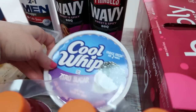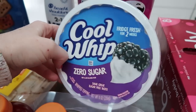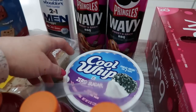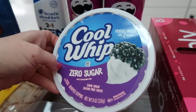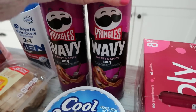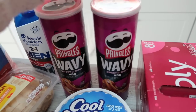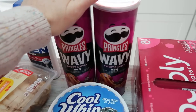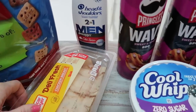I got some zero sugar Cool Whip because I have an apple crisp I wanna make, use my apples. And I just needed some of this because it's so much better. When you use it frozen, it's like ice cream on top. So good. I got some more of these Pringles Wavy. If you saw my last grocery haul a couple videos back, we bought the barbecue Doritos. He just wasn't really a fan of those, but Marion likes them, so they will not go to waste.